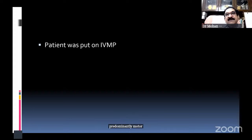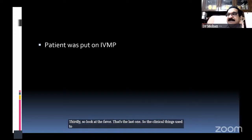Even vibration is normal. The only abnormality was joint position sense over the big toe. It's predominantly motor involvement, less of sensory, and that too not in a dermatomal pattern. Thirdly, look at the F-wave. That's the last one. So the clinical things you should give importance to rather than anything else.